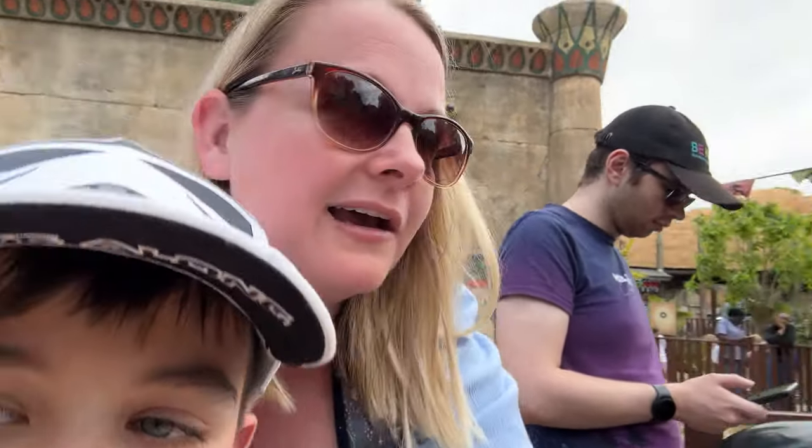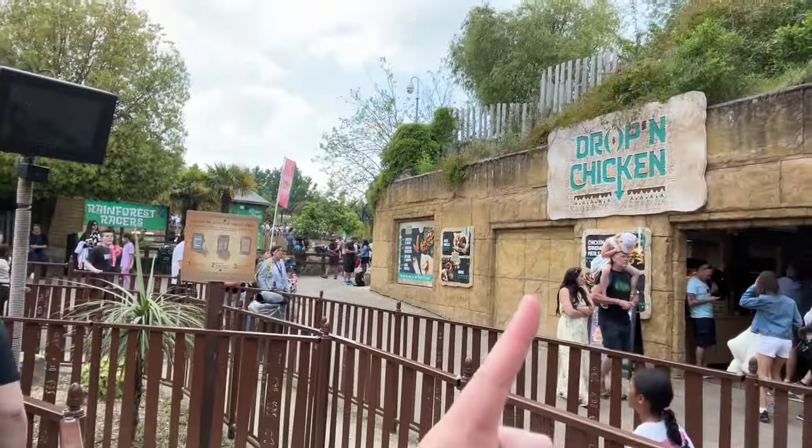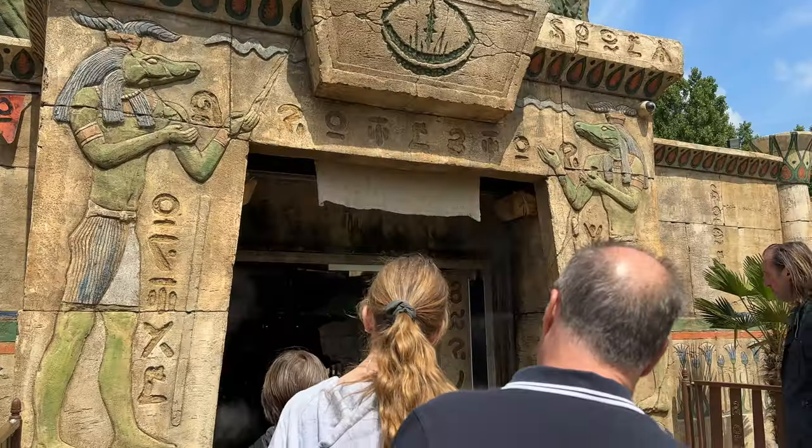Also, we went to this chicken place earlier, just there, which was amazing. We bought two meals for, I think it was like £16, and shared it between the four of us, which ended up being really cheap. So we're really, really pleased about that. Definitely recommend this chicken place. Very good food.